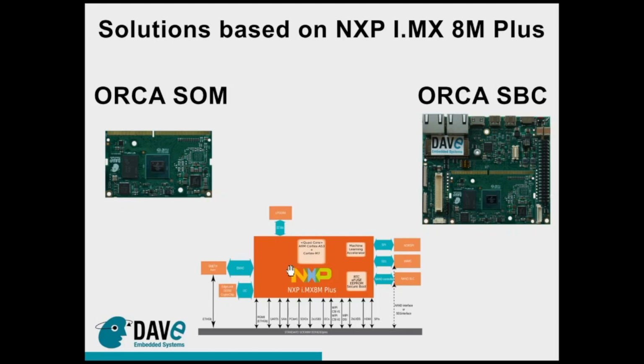Another very important feature of the SoC, which is supported by both the SOM and of course the SBC, is the possibility to have two video inputs, two completely parallel MIPI dual video inputs that can be integrated directly with the ISP available in the SoC. So this solution is perfectly suited for designing a stereo camera with a neural processing unit.